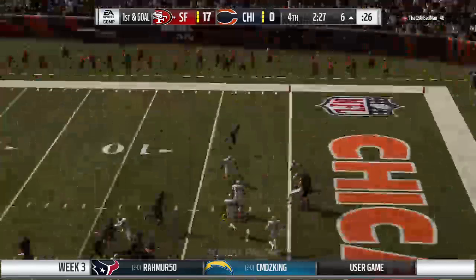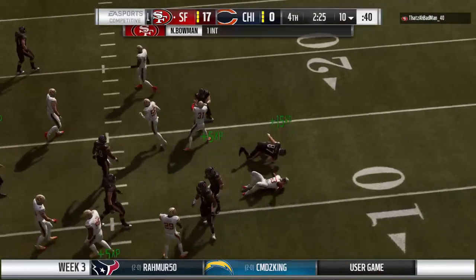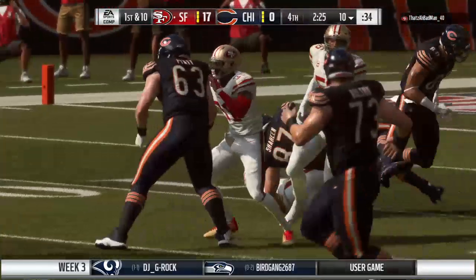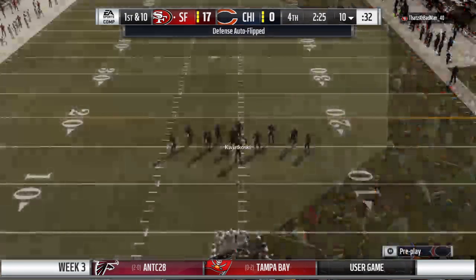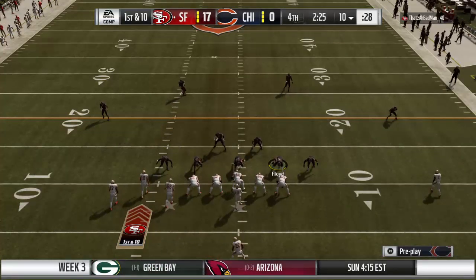Here's Trubisky into heavy traffic, and it's intercepted. Picked off by the All-Pro, Navarro Bowman. And he'll be brought down at his own 10-yard line. Well, this defensive pressure has been constant all game long. The pass rush, the coverage, they've all been excellent, and now they'll tack on an interception here as this one continues to slip just further and further out of hand.